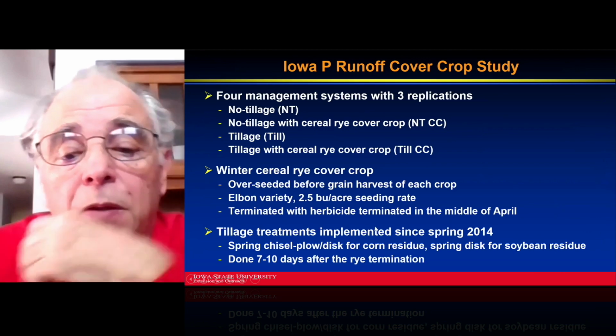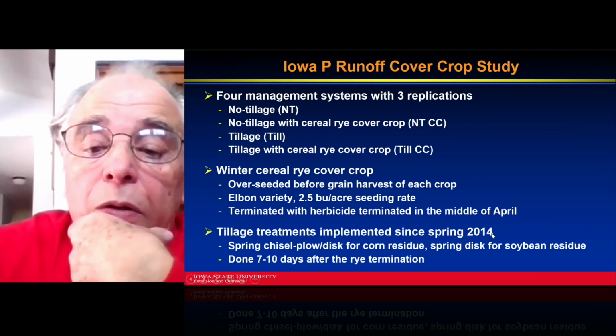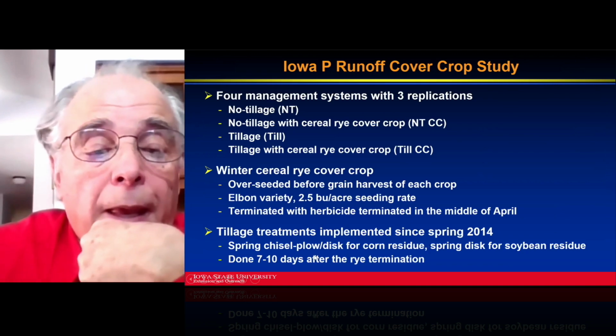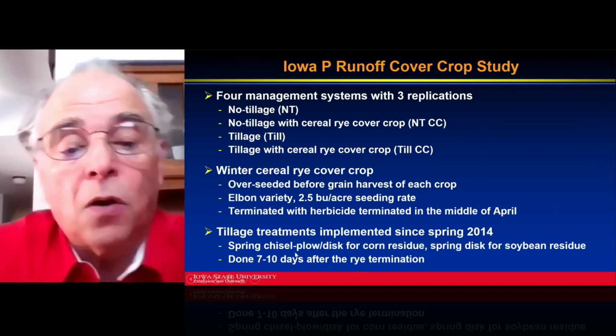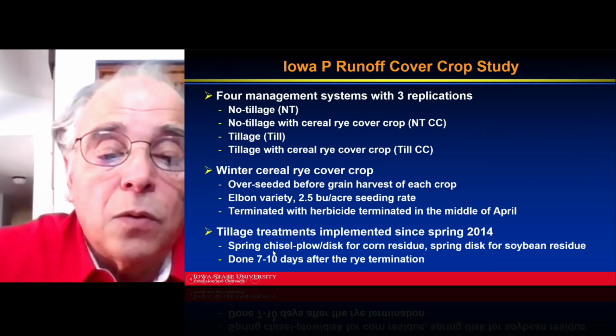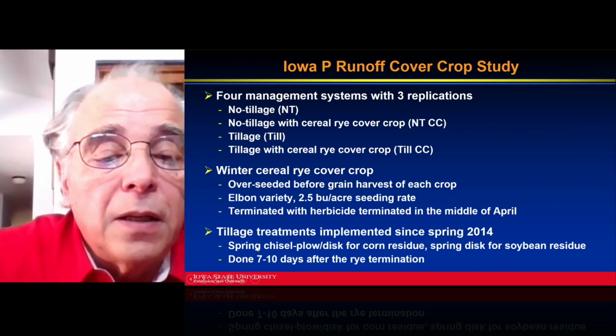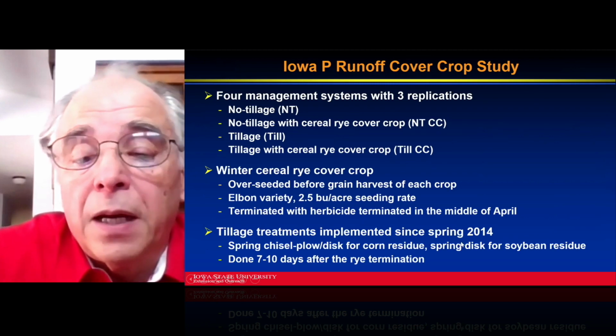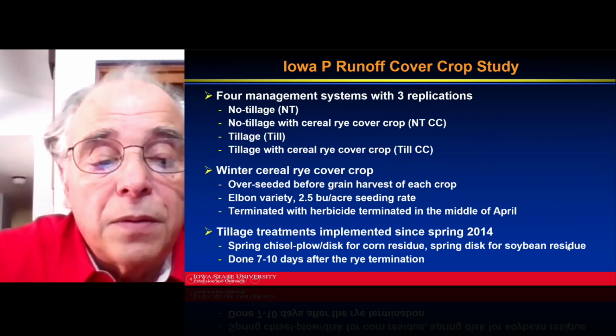The tillage treatments were implemented since the spring of 2014, so 1 year before we started collecting runoff. And because of the cover crop, we decided to do no tillage in the fall, okay? So we had spring chisel plow and disc for corn residue, and only disking for soybean residue, okay?